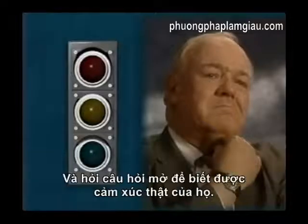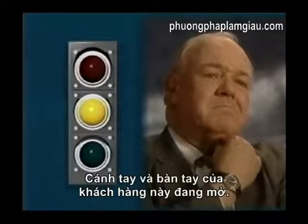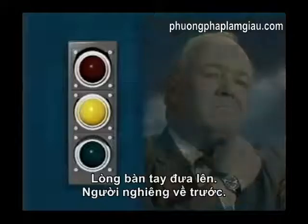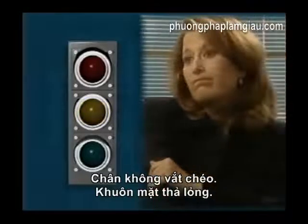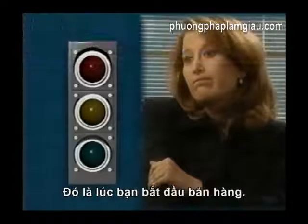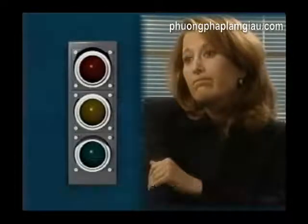This customer is leaning away from you. Her shoulder is raised against you. She's pulling on her arm. Her facial expression indicates a strong defensive attitude. Increased withdrawal is a red signal. You need to acknowledge her feelings, express understanding, and create positive involvement.